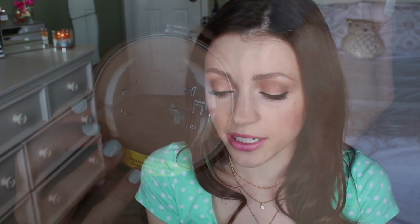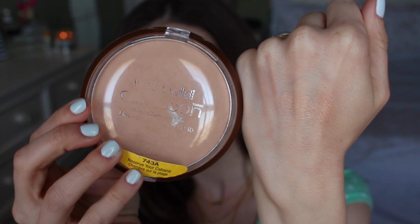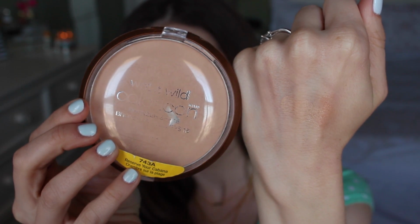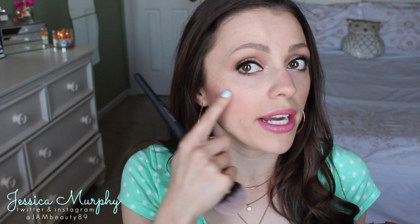The next product is one that I have used for years, and it is the Wet n Wild Reserve Your Cabana bronzer. And of course, this is a light shade, so it's more of a highlight. This is just a really finely milled powder that ends up giving the nicest highlighty glow without having any shimmer, any sparkle, nothing. It's almost as if you can't tell it's on, and I'm gonna apply some more right now. I'm wearing it today right here, and it just looks like a really luminous, but nothing kind of in your face, just a luminous glow.